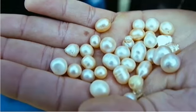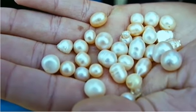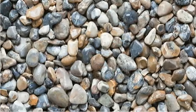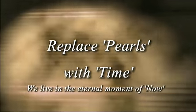She began by looking at the pearls, passing on many special treasures. She delved deeper into the bag, and soon the pearls were replaced with pebbles. Sadly, she went home empty-handed. Folks, replace pearls with time, because we cannot go back even 2 seconds. We live in the eternal moment of now.